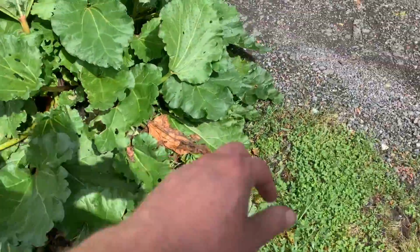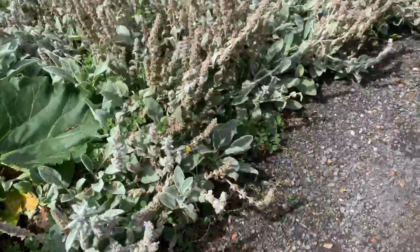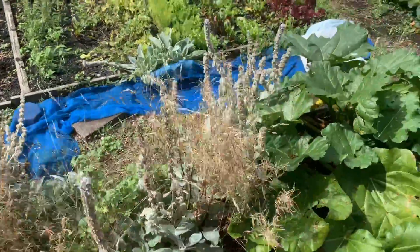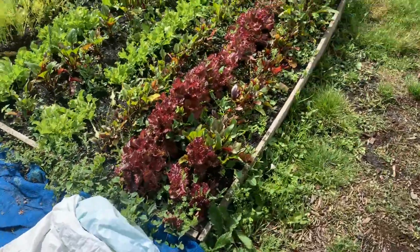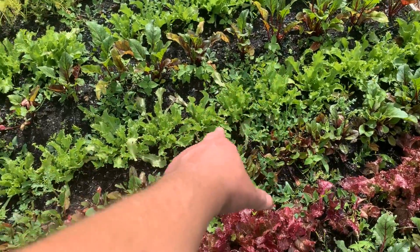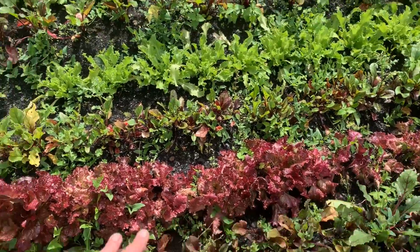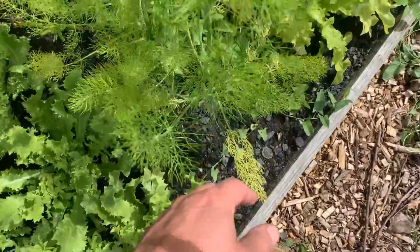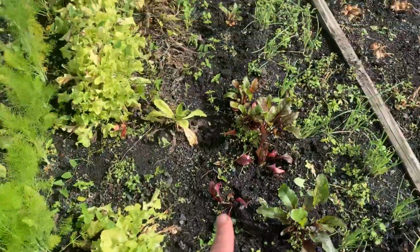This one's come out again. Rhubarb. I don't know whether to pick some more. I'll just let it die down. It's a bit of a mess. Endive, that's endive there. Never grown it before. Got some beetroot there, beetroot here. Some red lollo rosso still growing. Fennel, never grown it before in my life.